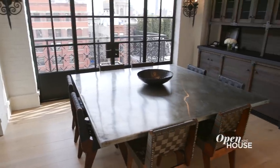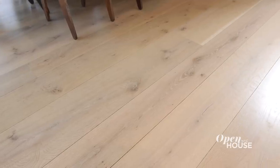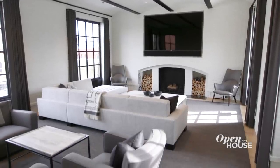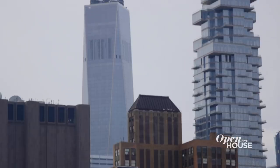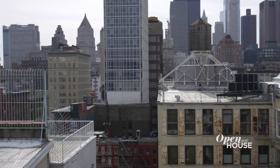So welcome to the third floor of the penthouse, and a home filled with beautiful entertaining spaces. And this is the pinnacle, both literally and figuratively. You've got another dining room with beautiful barrel vaulted ceilings, another kitchen, continuation of the hardwood floors that run throughout the home, and another living space, plus three terraces with views to the World Trade to the south, the police building to the east, and over all of SoHo to the north.